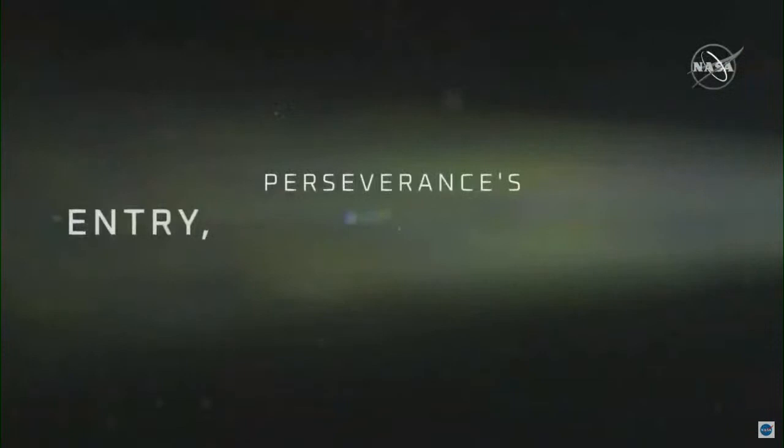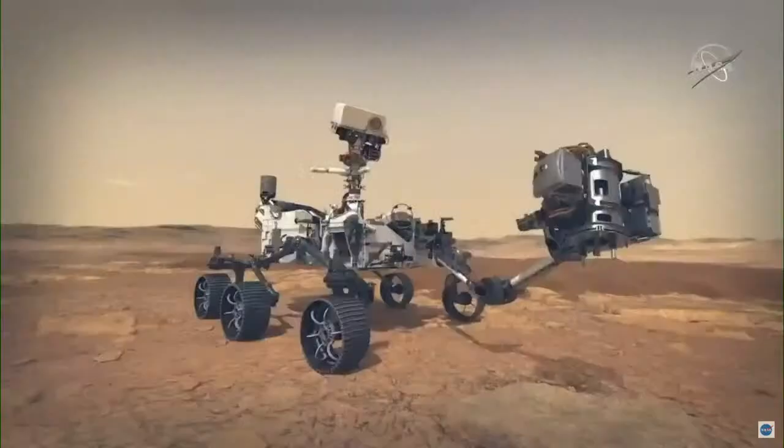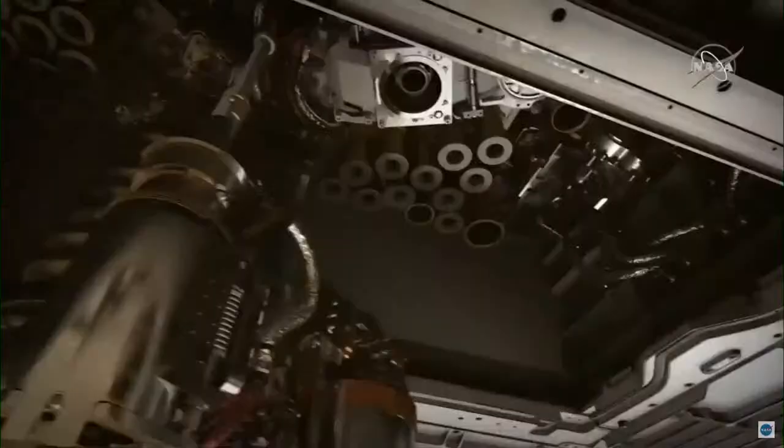Entry, descent, and landing is often referred to as the 7 minutes of terror, because it takes about 7 minutes to get from the top of the atmosphere of Mars to the ground safely. The spacecraft has to do all of this by itself. There are many things that have to go right to get Perseverance onto the ground safely. There's a lot counting on this. This is the first leg of our sample return relay race. There's a lot of work on the line.